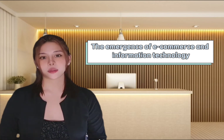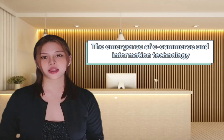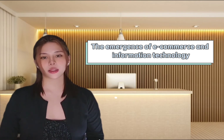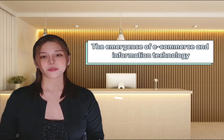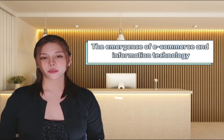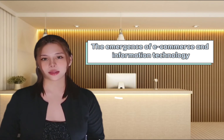With the availability of electronic transactions between the buyer and the seller, electronic commerce, e-commerce, was born and quickly became entrenched in the fabric of society. E-commerce means conducting business over the internet.